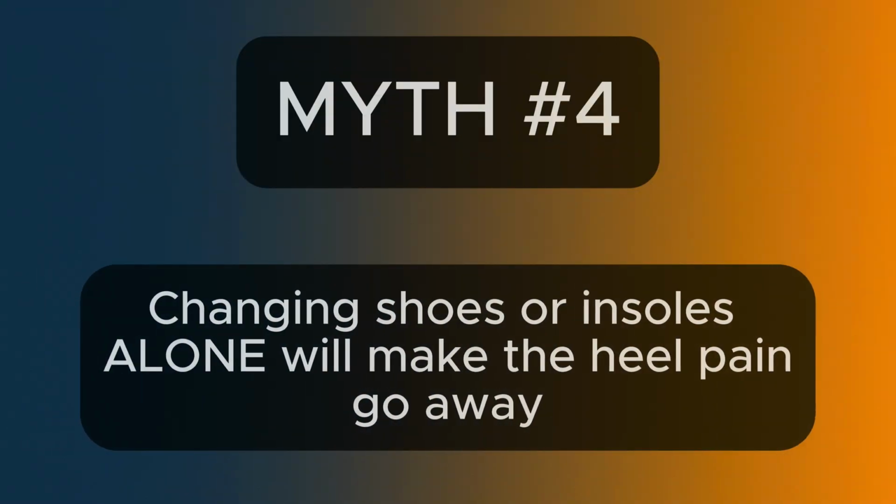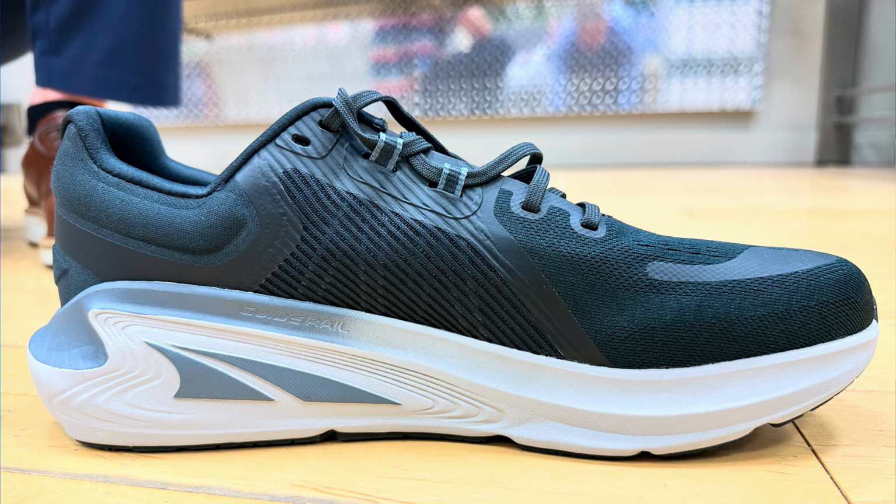Myth number 4, if I just change my shoes or get better insoles, the heel pain will go away. Now, don't get me wrong, shoes absolutely matter. Getting a better shoe is certainly going to help alleviate your heel pain. If you want to find out what type of shoes are best to get rid of plantar fasciitis for your heel pain, check out my video on the best and worst shoes for plantar fasciitis. However, changing shoes is just one piece of the puzzle, not the whole solution. Without addressing muscle imbalances, calf tightness, or poor body mechanics, the pain often returns.